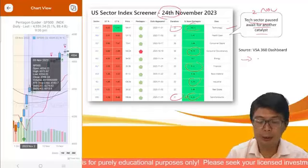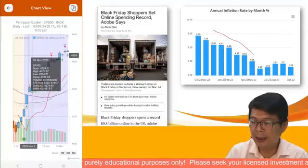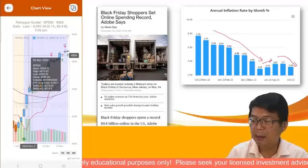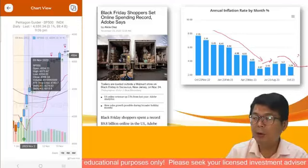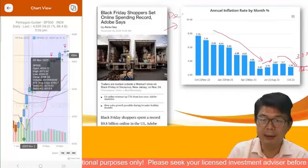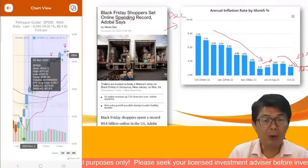Whether there is a trend downwards, like what we see here, the inflation. You can see inflation coming down, and then the market pauses and then comes back down, which is really good. If it stays below the 3.3 for November, that will trigger another nice rally for December, because the Black Friday shoppers set an online record again.